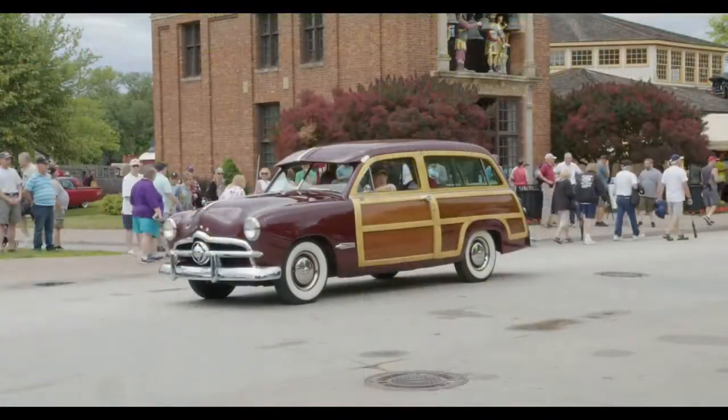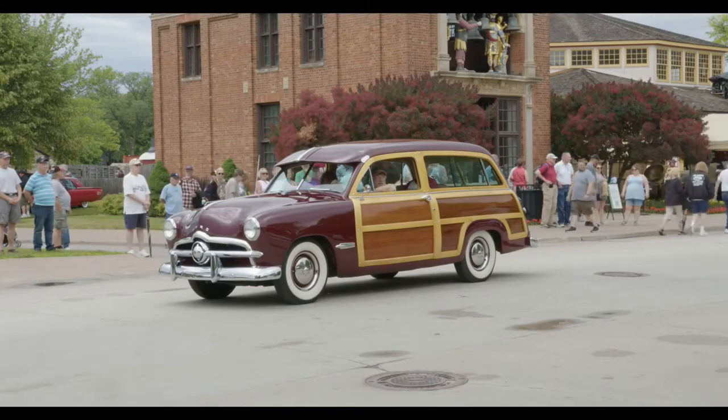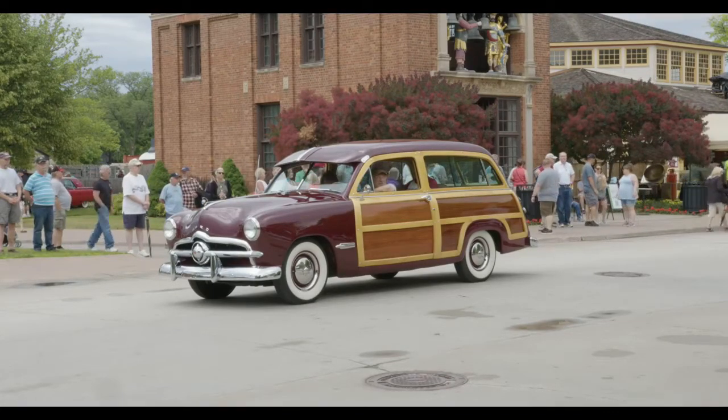Still a flathead powered car. It has the 239 cubic inch flathead at 100 horsepower. Out of these cars, 31,412 cars built. So still a pretty substantial number.